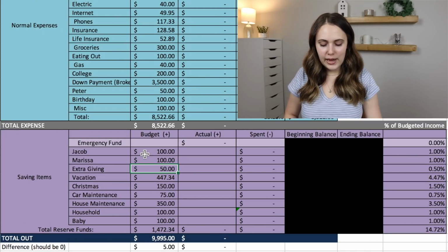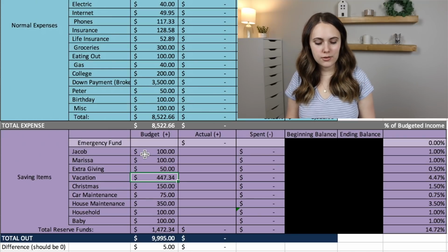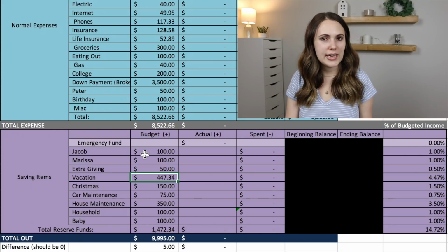The next line item that we have is vacation. Since we have a zero-based budget, we want to make sure that our difference from our income to expense is 0. So this is kind of where I've put every extra penny to make it get to 0. So we put $447.34 into the vacation fund.